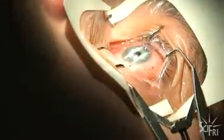In a farsighted treatment, we actually do the opposite. We actually create an annulus, which is a ring that causes the eye to bow out slightly and increase the steepness of the cornea. So we actually make the cornea steeper, which makes the focal length shorter. Okay, very good. You're a great patient, Dan.